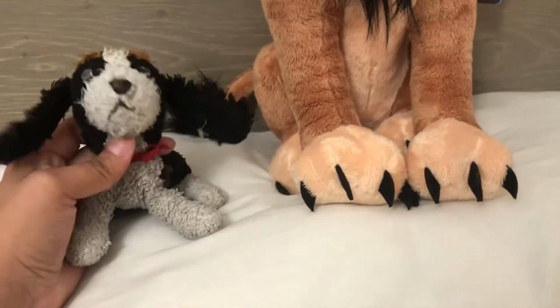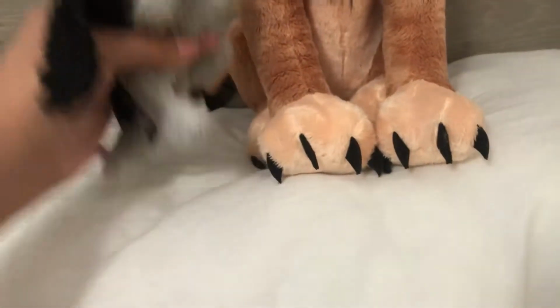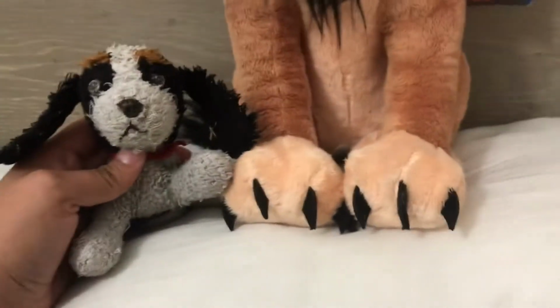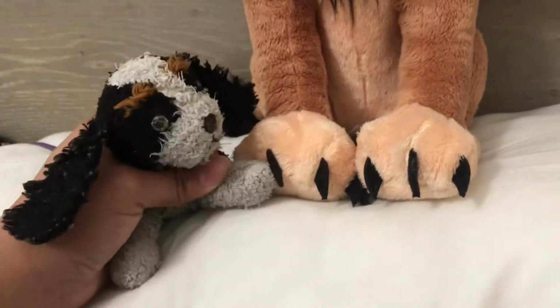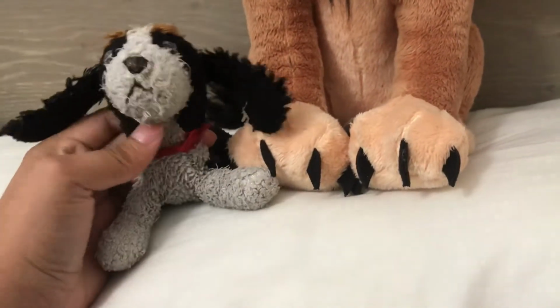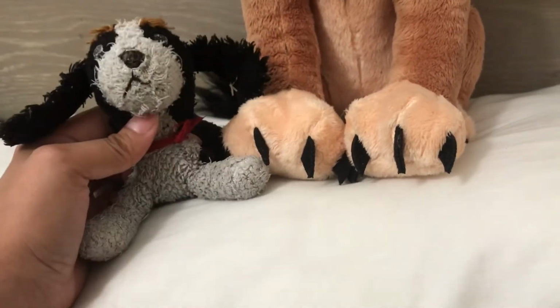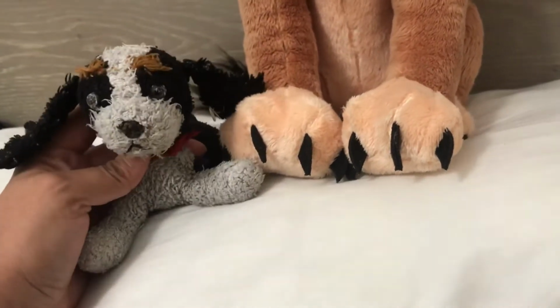The next structure on our list is the claw. Now, it could be pretty obvious what a claw is, but it is still on the list nonetheless. So, this is what a claw is. It's very sharp, and you can probably puncture a lot of things with the claw.